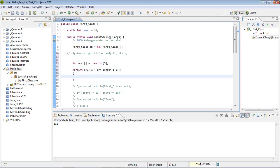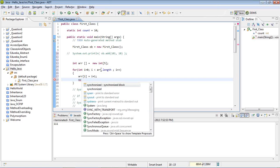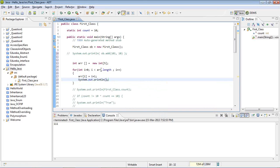In this, first of all, I'll add arr, open the brackets, in that I'll pass i as index, equals to, I'll put the value i plus 1 within that. And there itself I'll print the value of the array also, that is System.out.println(arr[i]). So all of you, if I run this code, what will be the result I would receive?